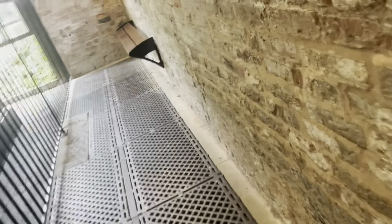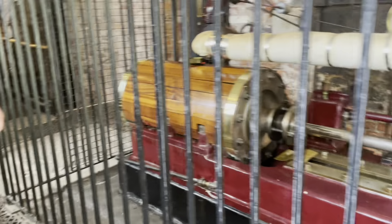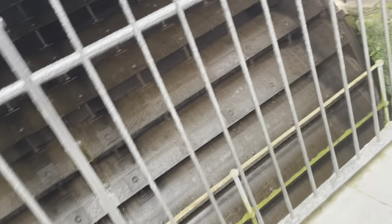And then just a bit further up here, there's a little bench there, but here you can see the steam engine going at work, and then the windows open because it produces that much heat, which I know is sort of self-explanatory, but not everyone will be like, oh really.